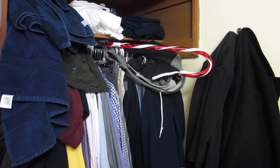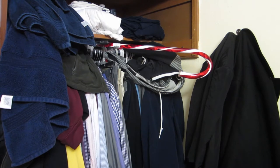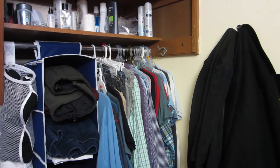Do you live in a college dorm room? Do you have a small closet space? Are your clothes, socks, towels, and sheets everywhere? Are you overwhelmed with trying to make everything fit? Then DormCo organizers are perfect for you. Fit everything from your socks, clothes, bed sheets, and towels in your own tiny closet space.